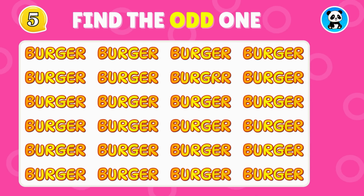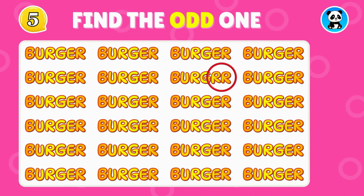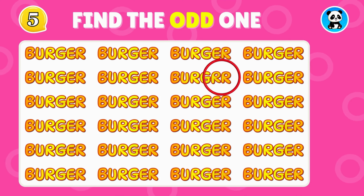Identify the letter that doesn't fit in the group of the word burger. Nice catch. Here, the letter E is missing.